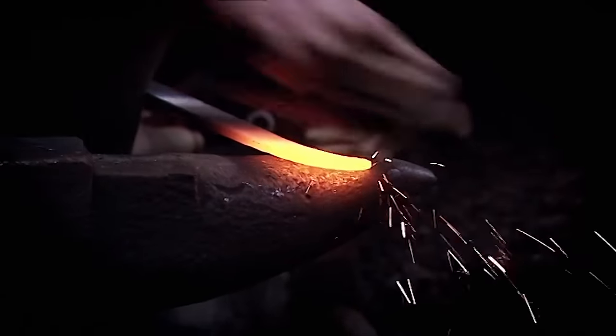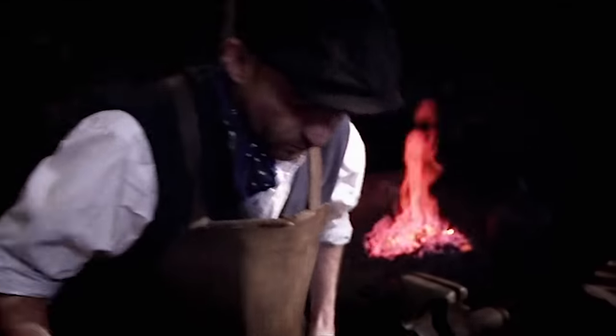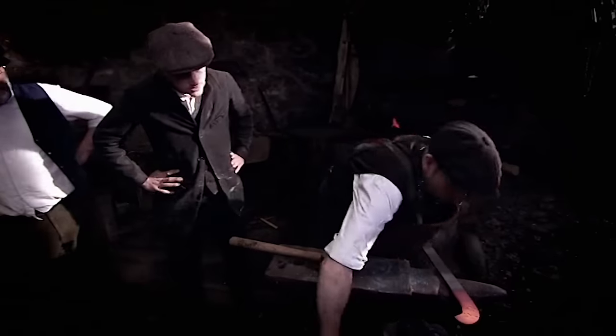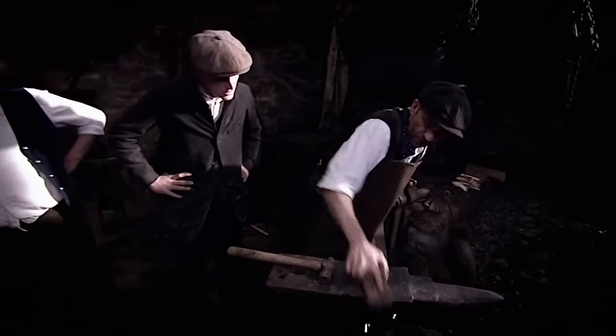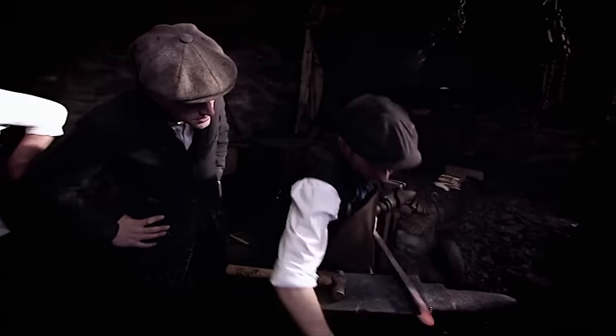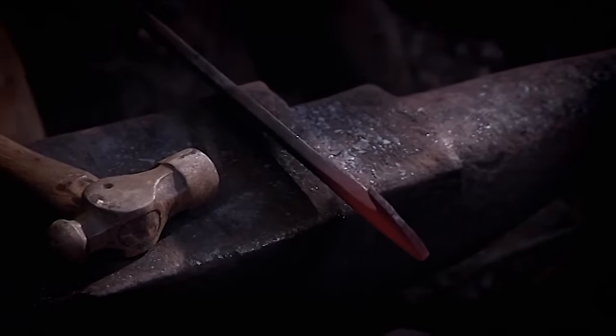Just clean it up. At the forge, Alex's Devon billhook is taking shape. Right, now we need to take some material down quite rapidly. Just to speed things up, we can take that down with the trip hammers.